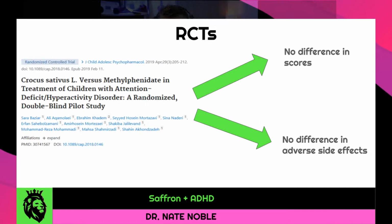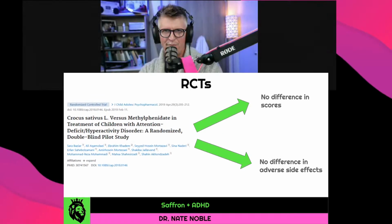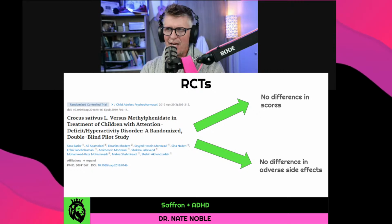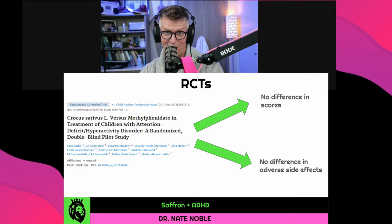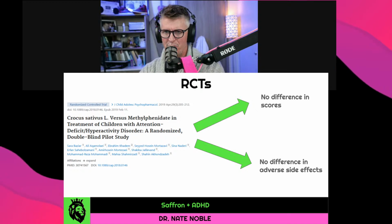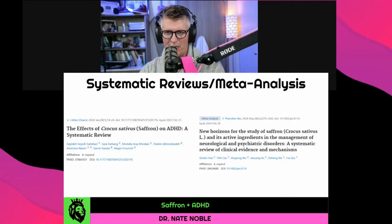All right. And what they found, and make this big so we can see it, is that there was no difference in scores. Okay. I'm going to say it again. There's no difference in scores. So what I'm saying to you is a kid who received saffron and a kid who received Ritalin, when you look at how they benefited on their scoring within schools based on observation, they did the same. They did the same. Okay. So that is an important point to make. And the next thing I want you to pay attention to is there's no difference in adverse side effects. So people tolerated these medicines about the same. All right. And so that is, I think, a really encouraging thing for us.